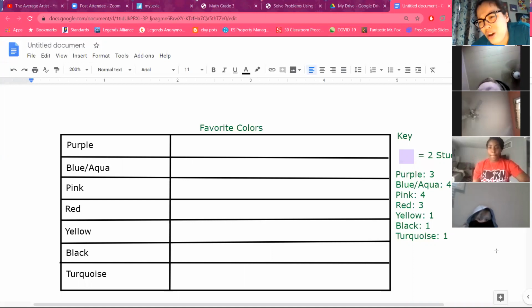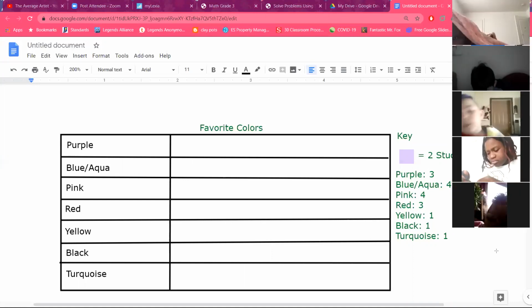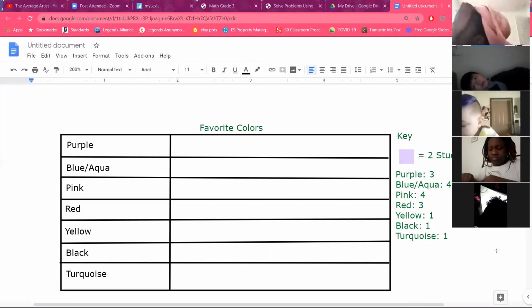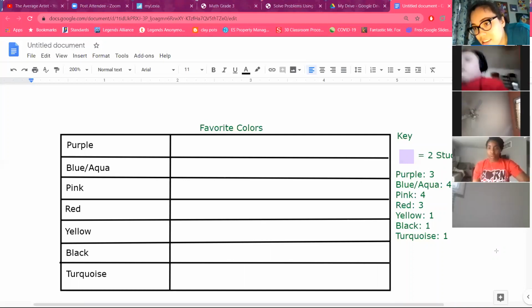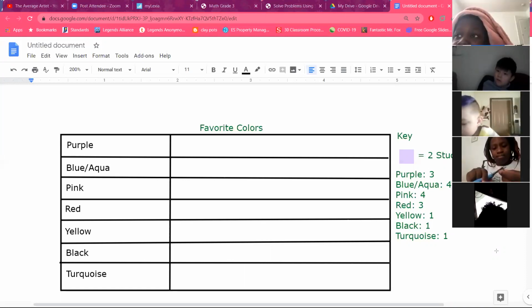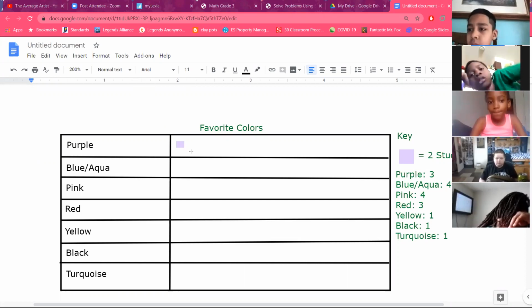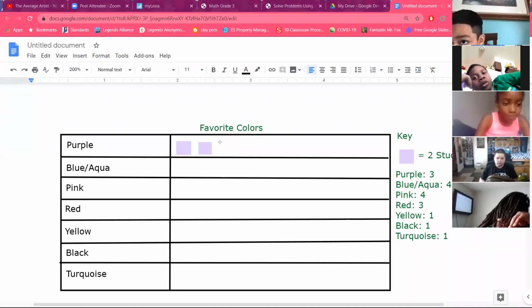How am I going to draw 3? How am I going to do that? Anyone has any idea? How am I going to draw 3? Any hands? Denilah. 3 squares. So you think we would have to draw 3 squares? Okay, so let's try that out. 1, 2, 3. 3 squares for 3 students.